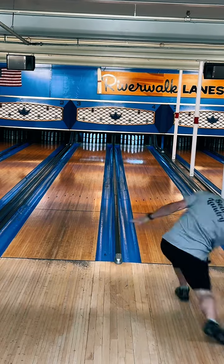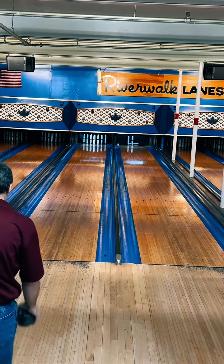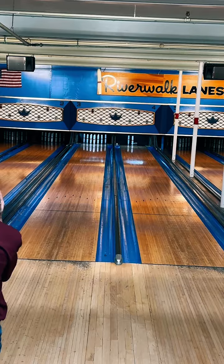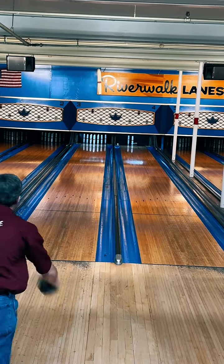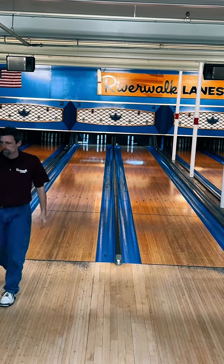Okay, final frames of the night here. Great ball from Sean. Great ball. Mark Ricci's taking his time. All over the head pin.